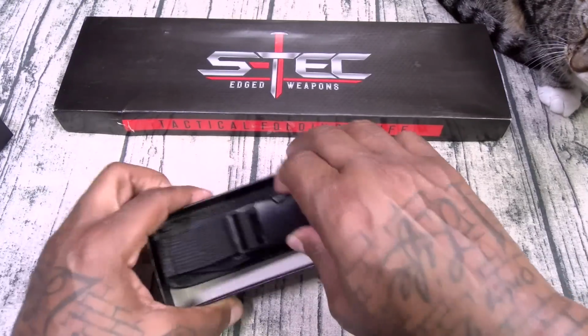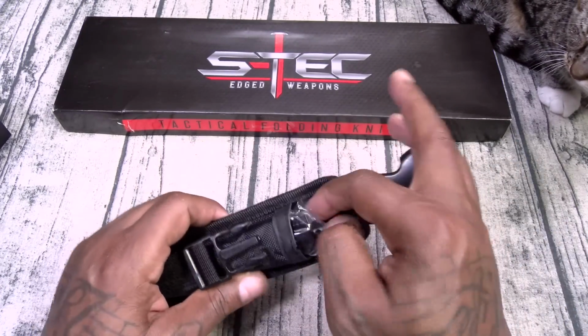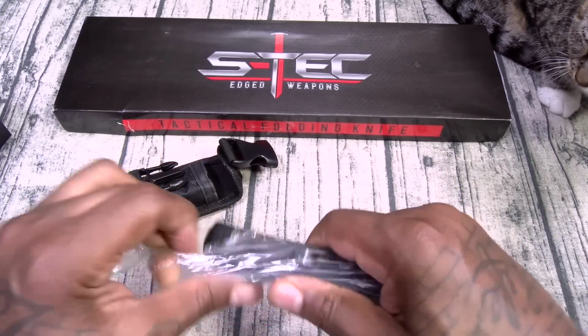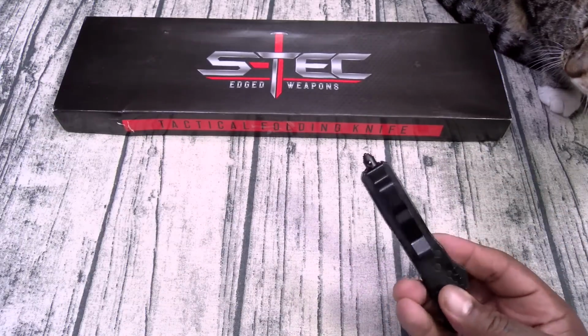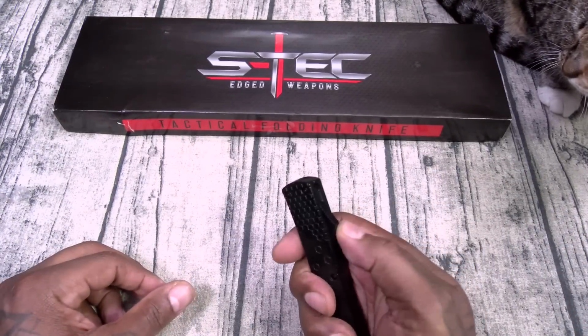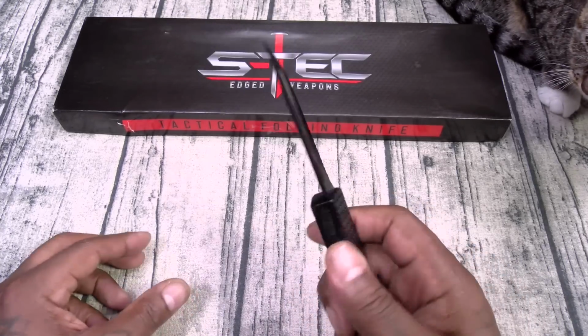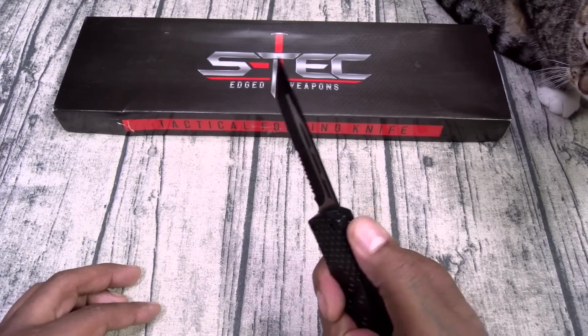Okay, so let's take a look at the Tonto first. I wanted one of these push-button knives. I actually never saw it until I saw it on Zach's channel, and I was like, well, I don't have one of these. Let's make sure I'm doing this right. Okay. This is what I'm talking about. See, I need something like this.